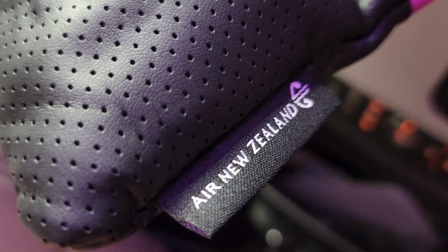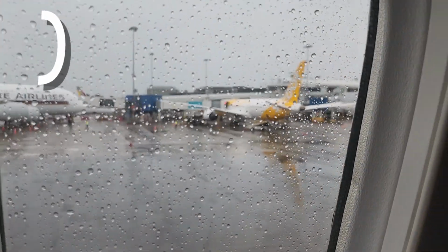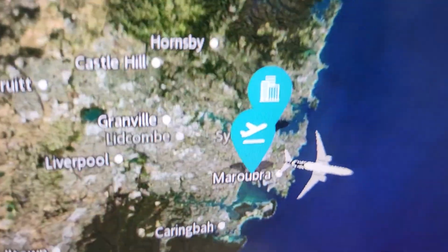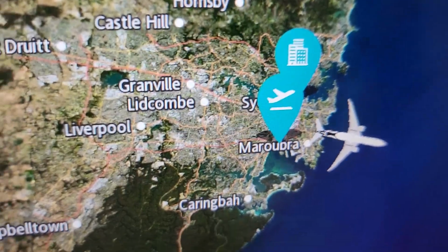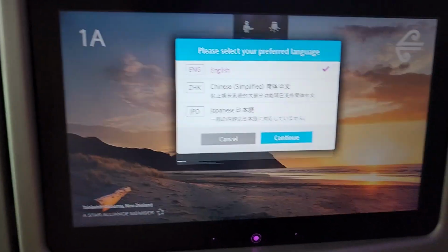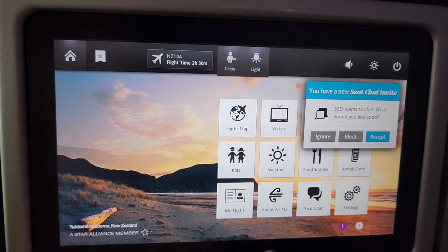Kia ora everyone, thank you for joining us today. In preparation for departure, please secure your bags. Place your larger bag in the overhead locker and a small bag under the seat in front of you. To assist the flight attendants, please close the lockers, clear the aisle and take your allocated seat. A reminder that you are required to wear a face mask by the New Zealand government and by Air New Zealand throughout your journey with us today.